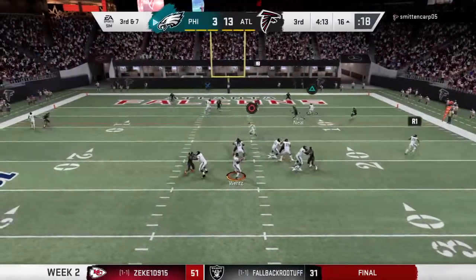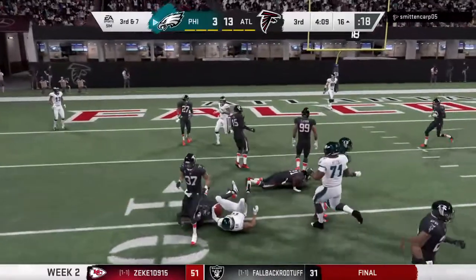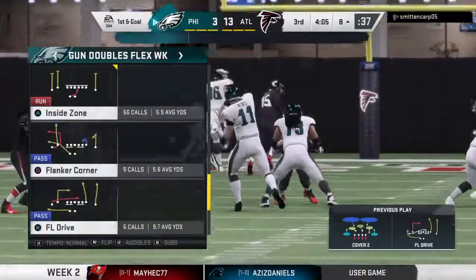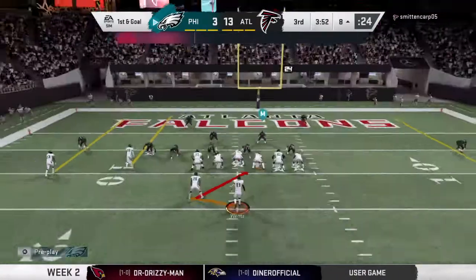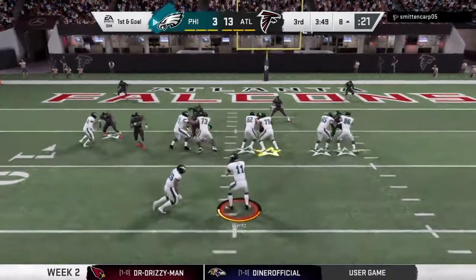From the gun, it's Wentz. It's caught by Jackson, and he's got the first down as he gets it to the 8. They're able to convert on 3rd down, and that sets up a 1st and goal. 1st and goal, and they got to be thinking a chance to get right back into this football game.